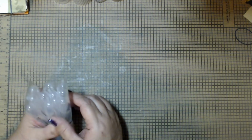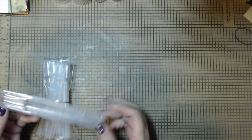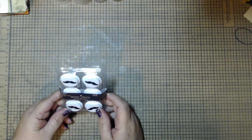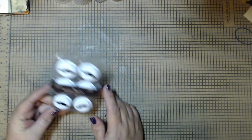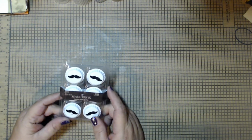Next, we have pipettes. These are plastic pipettes. You get 5 in a package for $1. This is lot number 6, and they're $1. Next, I have lot number 22. That is spare parts from the Paper Studio, $2 for these. These are bottle cap embellishments. They are mustaches.